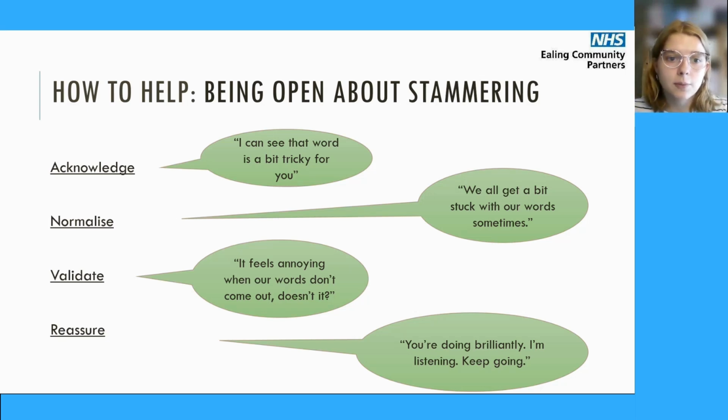We also want to make sure that we're reassuring the child or young person when they're communicating. So you can do this by saying something really simple like, you're doing brilliantly, I'm listening, keep going. There, we're reassuring the child or young person that regardless of whether they stammer or not, we are listening to what they're saying, not how they're saying it.